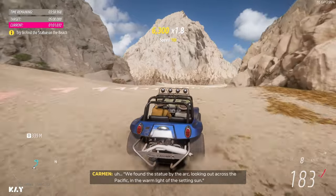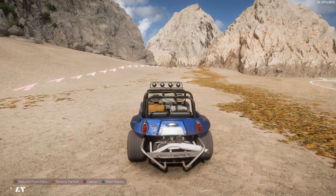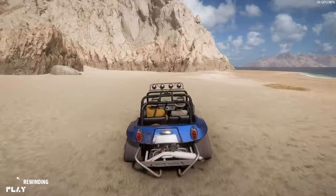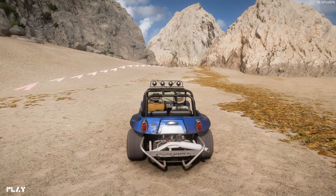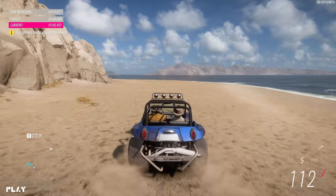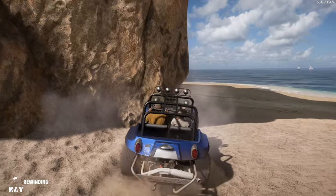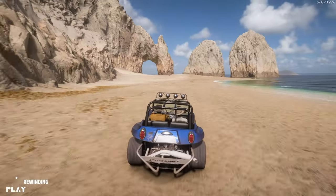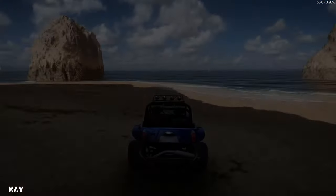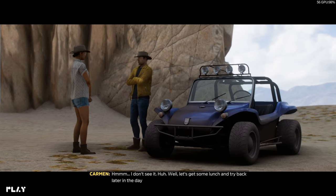Looking out across the Pacific in the warm light of the setting sun. Try back later in the day.